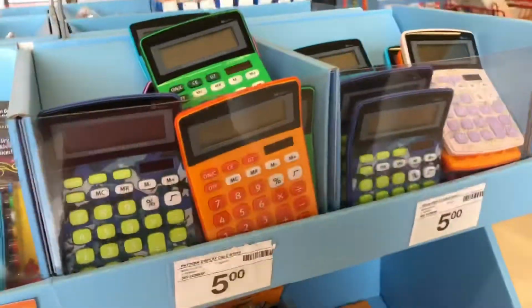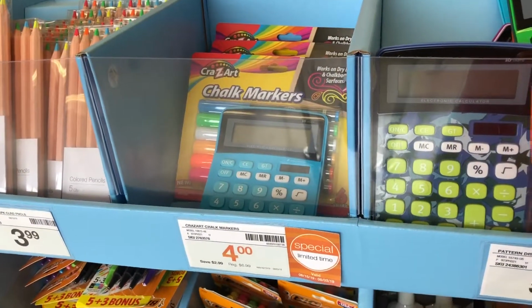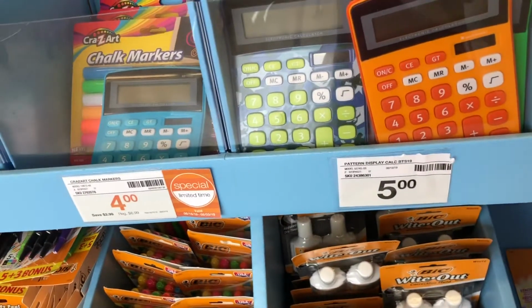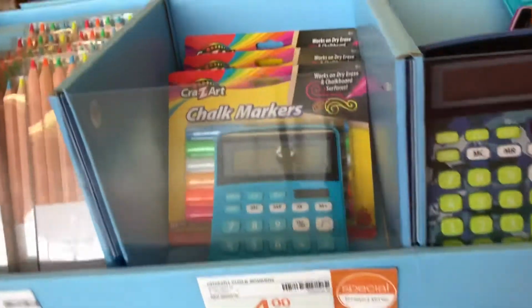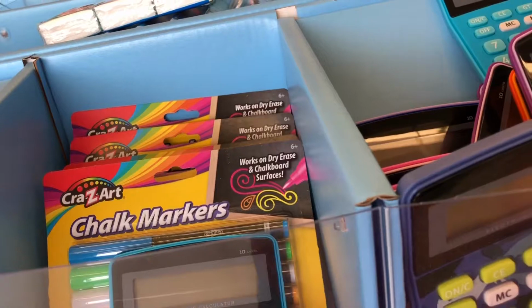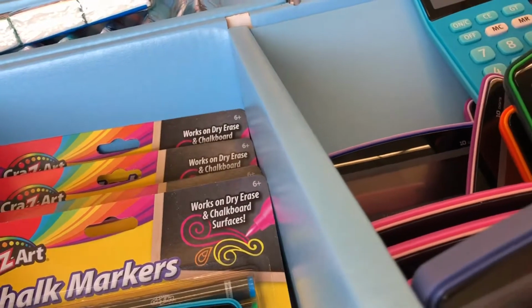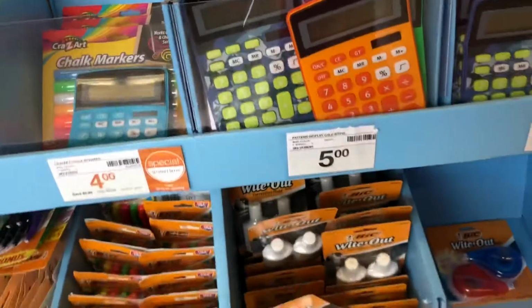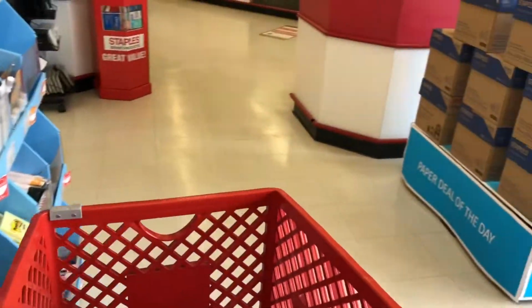These little calculators are cute, but that eats up my coupon already. So these are adorable. I don't know what kind of quality they are, but they are super cute. And I know he keeps taking my calculator. I don't know if he would like to have one of these, because we have several calculators, but something must have happened with his. He took mine. I'm not sure.